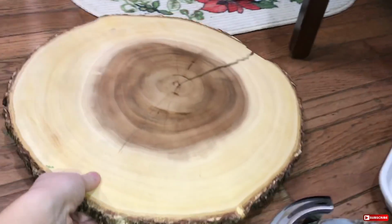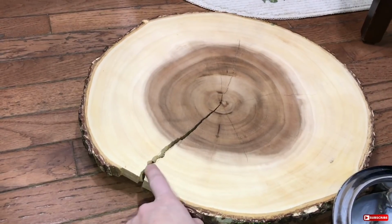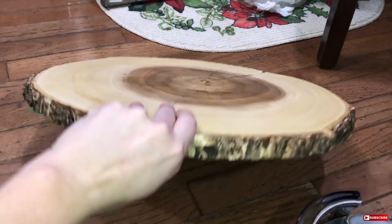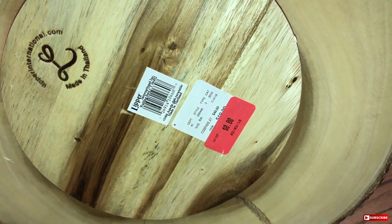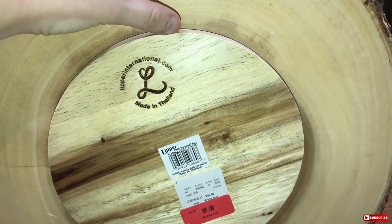Over here, we found a Lazy Susan. And luckily with this one, it does spin. It just has a big crack, but it's okay. I just like the fact that this one can spin compared to the other one. And it looks like it was $19.99 for it. And that is the brand right there.